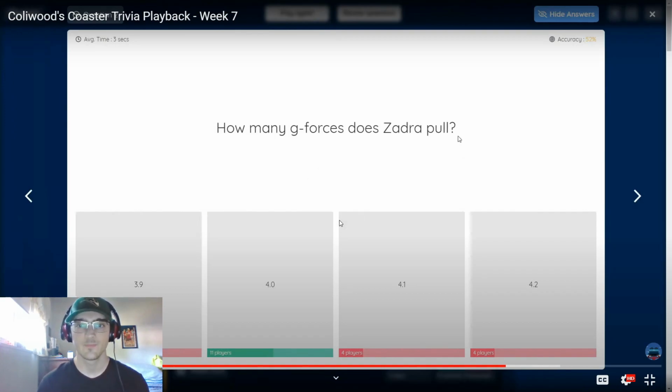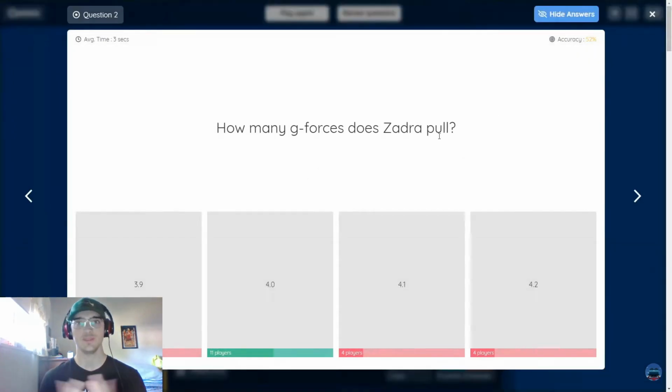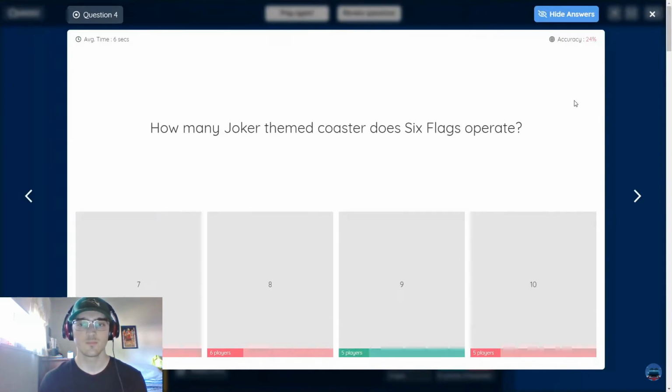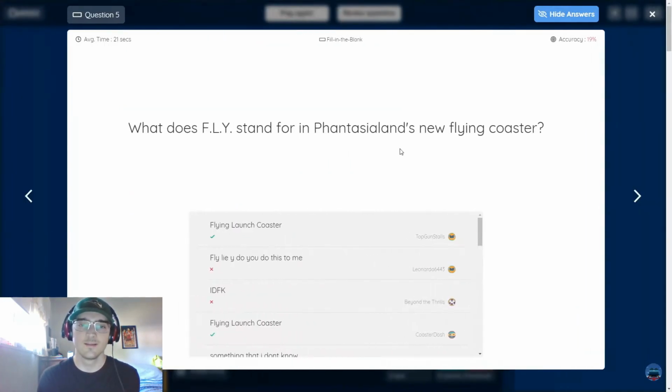How many G-forces does Zadra pull? That is 4 Gs with 52% accuracy. How fast does Fiesta Texas's Wonder Woman go? That is 52 miles per hour with 57% accuracy. How many Joker-themed coasters does Six Flags operate? That is 9 with only 24% accuracy. That's a big yikes. What does FLY stand for in Fantasialand's Nuke Flying Coaster?